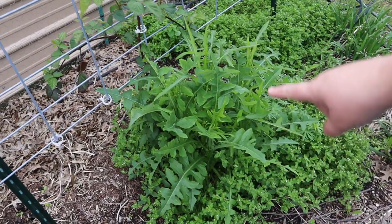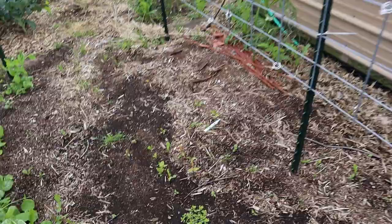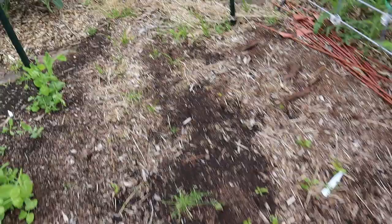And then this right here is wild lettuce, and I am leaving it because I've got to do some medicinal videos and stuff with that. This stuff right here is just weeds, and I've got to come out here and kind of get some of these out. But it's almost tomato planting time.